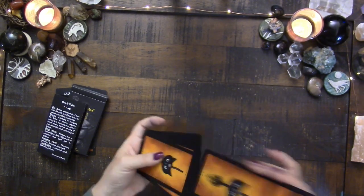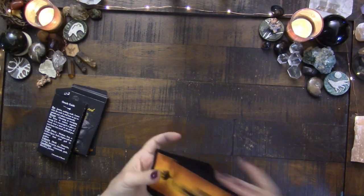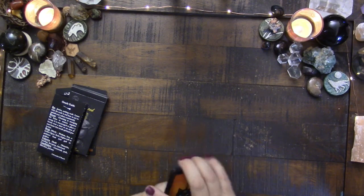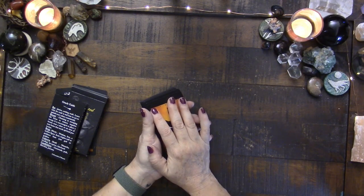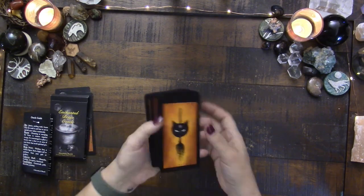So I would definitely do a couple things. Obviously, we'll just pull straight first. For me, you've got to pull at least 3. This 24 card deck, I would definitely pull 3. Let's see what message we have from the Enchanted Bruja Oracle.